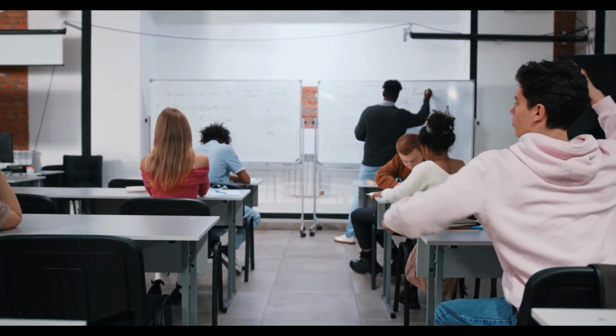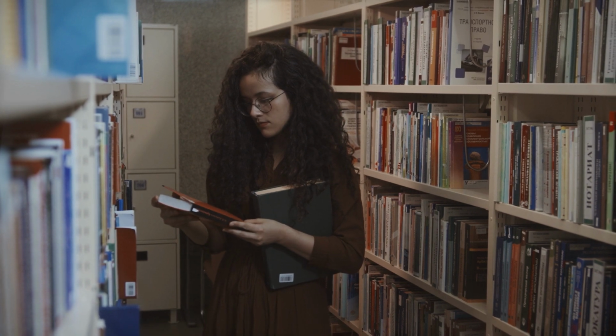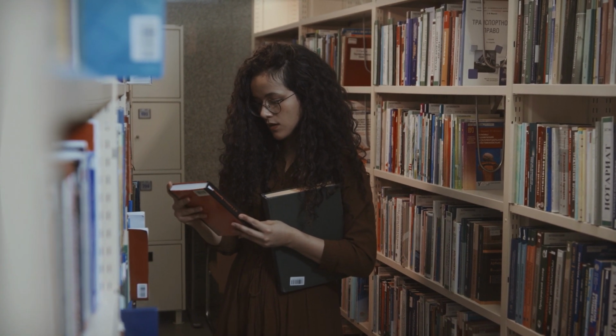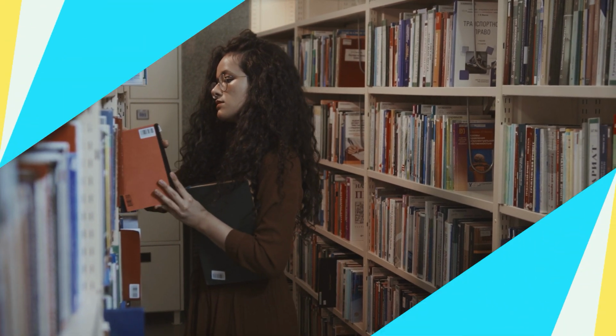I would never recommend using your computer or tablet for studying. In addition to distraction, this can interfere with the flow of your learning. Focus on one task at a time, and it will be much easier to grasp the material.